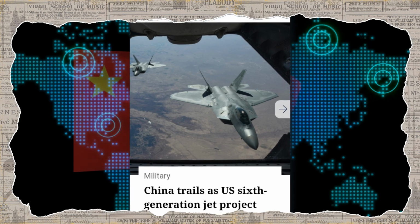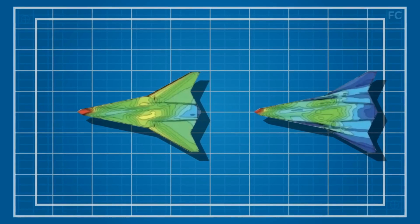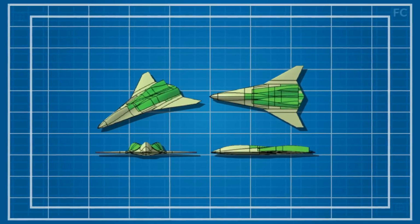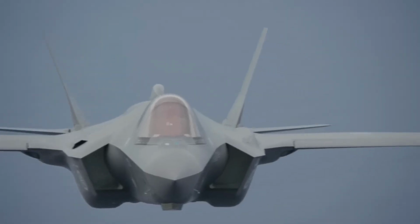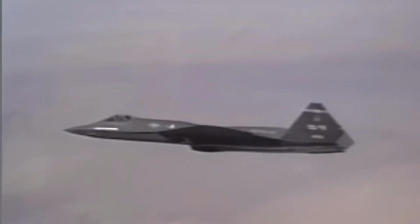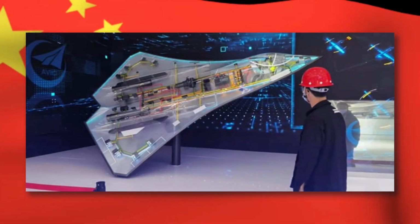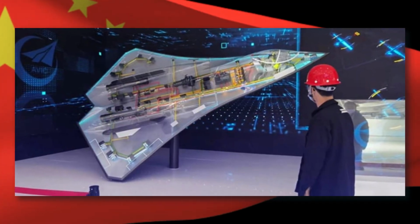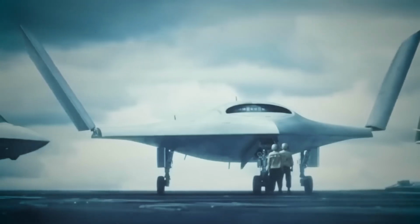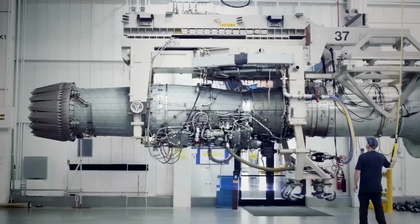A Chinese newspaper has published a first-of-its-kind tailless design rendering of its 6th generation aircraft that is now in development. What has raised several eyebrows is that the design was a whole lot similar to several US 6th generation aircraft designs. The paper describes the tailless, finless aircraft design as a blended wing body design that can provide higher lift, longer range, and lower fuel consumption.